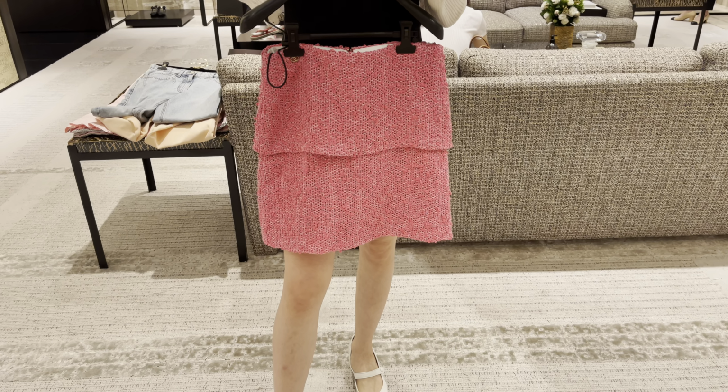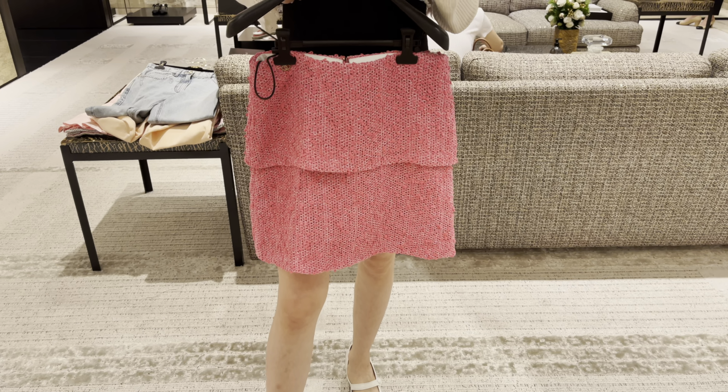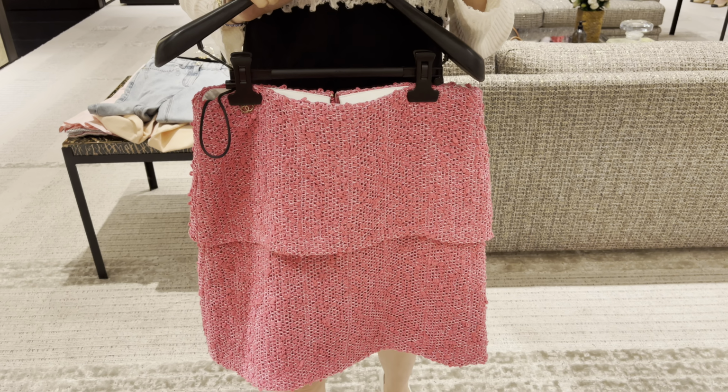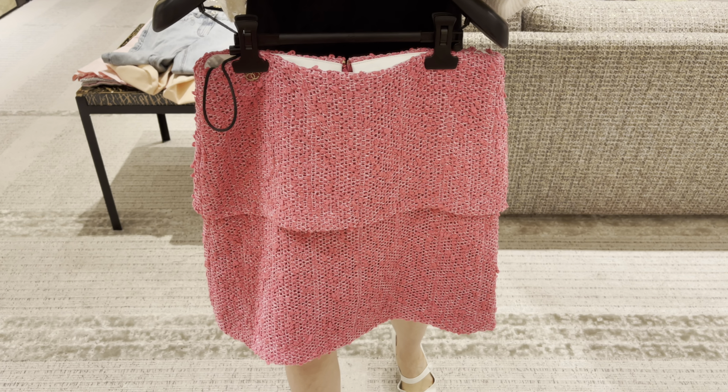I also saw this skirt in a pink color, which is stunning. I like it a lot, but unfortunately this skirt is too big. There is no size of mine left. It feels like the store is actually empty. There is nothing available in my size, and some items are not even available at all.